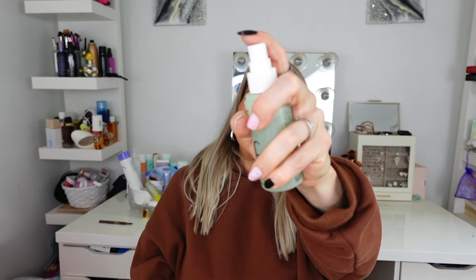So as you can see, nothing is coming out of it. It's completely broken, and sometimes it'll randomly just spray chunks, which I don't want on my face. So I literally can't use this, and it's almost brand new. So that's frustrating. And then also, this e.l.f.